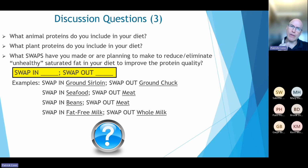So after we had this class, you say, oh, that's a good idea. I'm going to swap in this good protein source and then swap out this one that has that unhealthy saturated fat. Anybody? So what about ground turkey versus ground beef? Yep. Yeah, ground turkey, you'll see if you swap that in as opposed to ground beef. Now you will have to compare. If it's just regular ground beef, yes, it's going to have a lot less of that unhealthy saturated fat in it. The protein content will be similar between the two, but that unhealthy fat will be different. But yeah, you will see a difference.